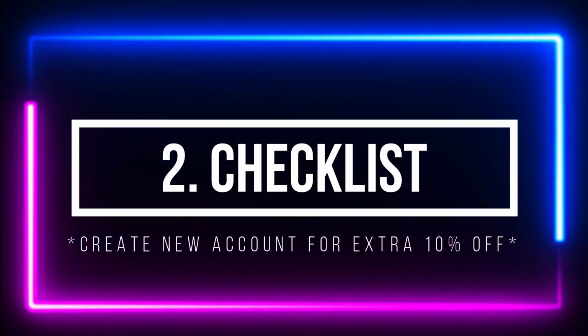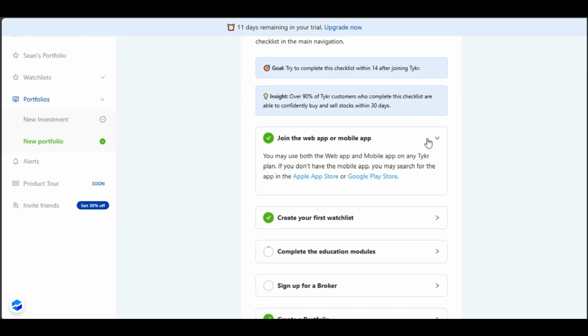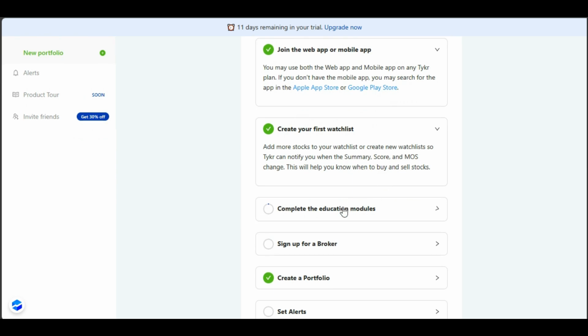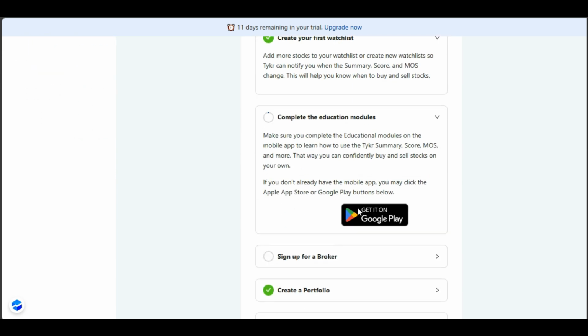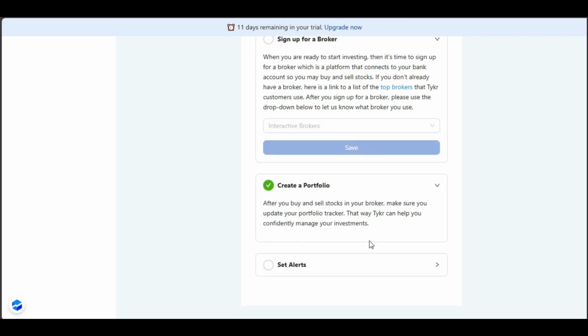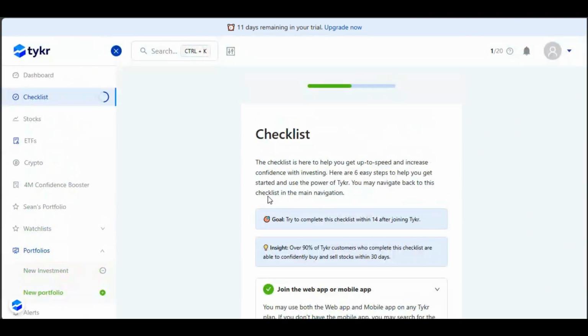Number 2. Checklist. So here is a checklist of 6 steps to help you get started and increase confidence with investing. You can join their web app or mobile app, create your first watchlist, complete the education modules, sign up for a broker, create a portfolio, and finally set alerts on prices, summary, score, moat, and more. This allows Tykr to do the heavy lifting for you.